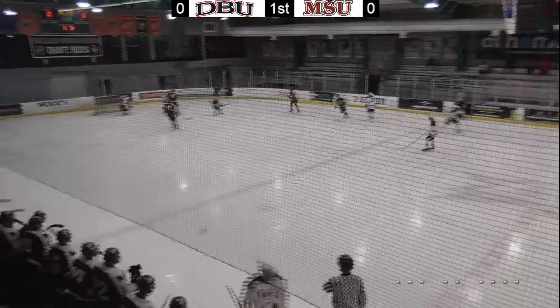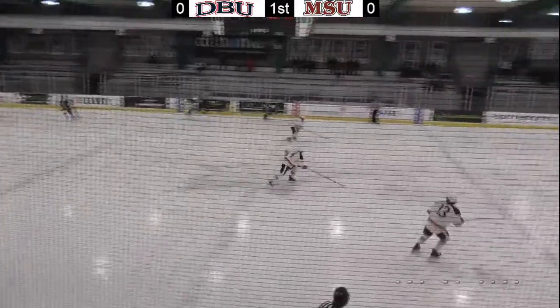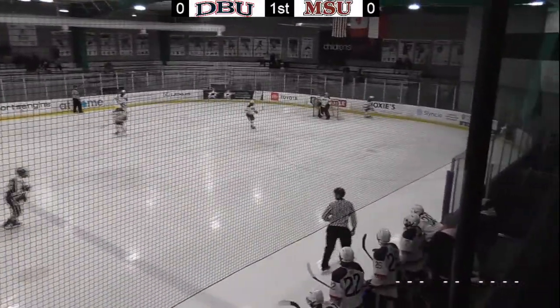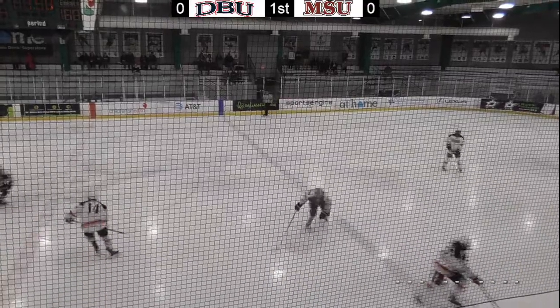Nice keep there by the point. A shot gets towards the net. Rebound, save there. And Missouri State now coming back on the attack. His pass just out of reach. And it looks like DBU will beat him to that puck. They'll send the puck back into the neutral zone. That gets deflected down. A nice tip there.